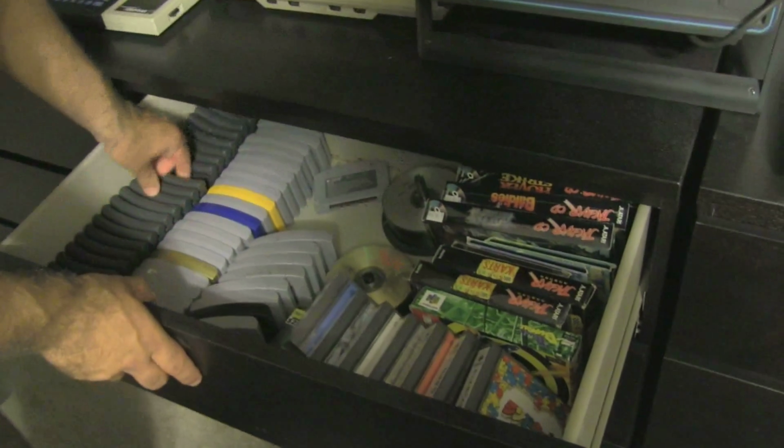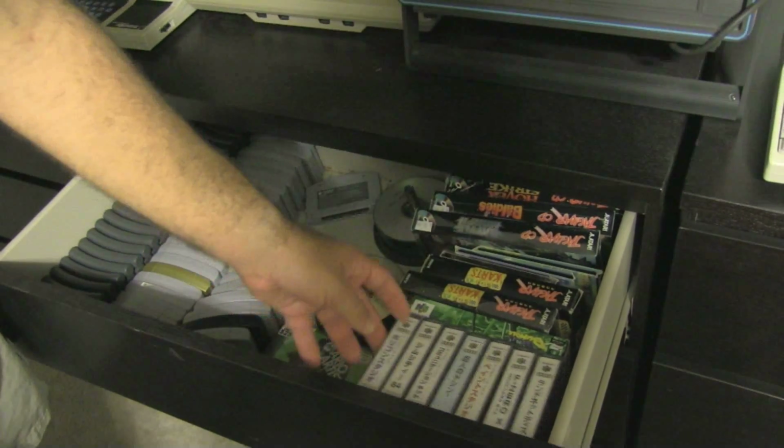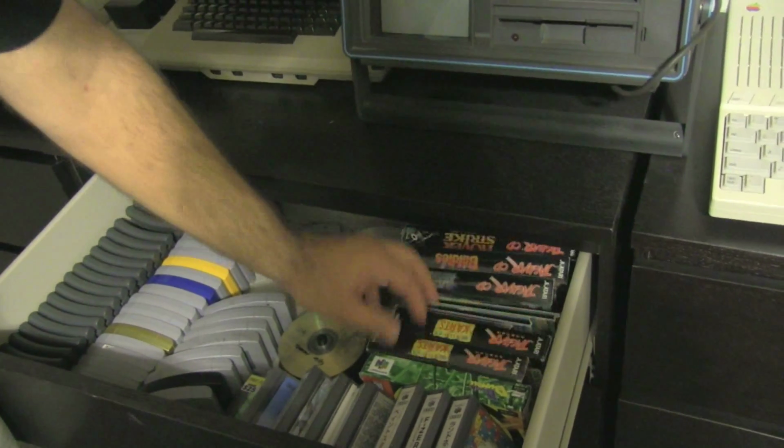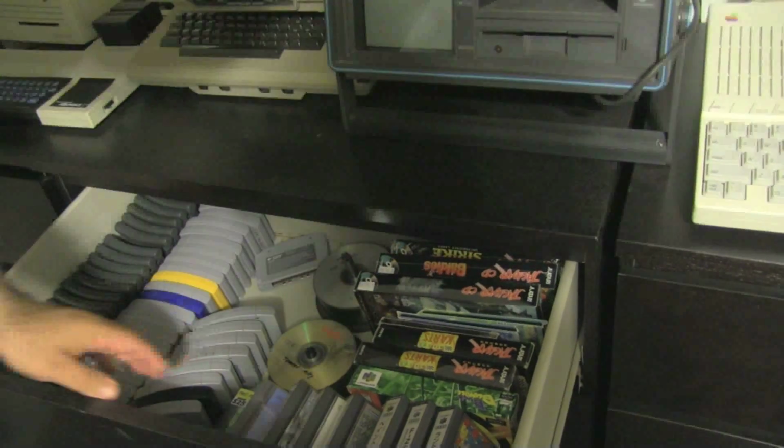N64 games. I got Jaguar games. I got N64 DD games here. Some of these are unopened. We got some Jaguar games here in box. These are 2 copies of Atari Cards, 2 of those. We got Jaguar CD, 3 games that have never been opened here. That's pretty cool.